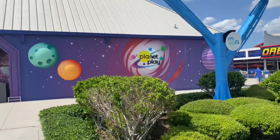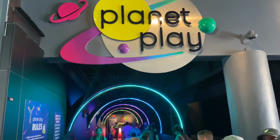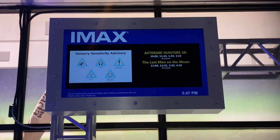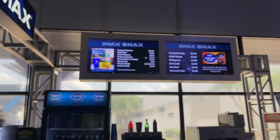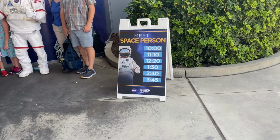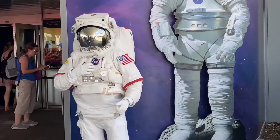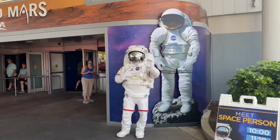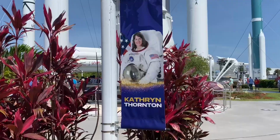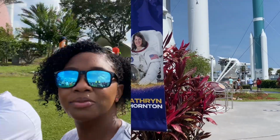There is a children's area called Planet Play, which is for ages 2 through 12, and an IMAX theater with a concession stand so you can get your snacks on. We missed the final showing, but we'll be sure to catch it on our second trip back. You can even meet a real astronaut, and they're celebrating 40 years of women in space, which we thought was really cool.